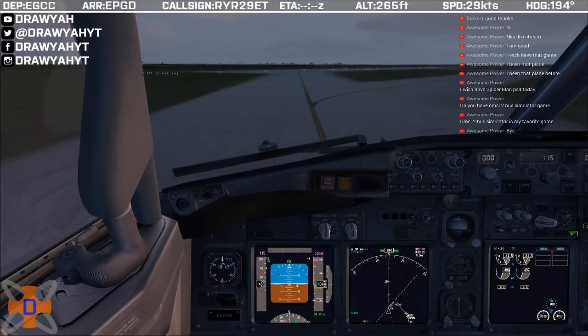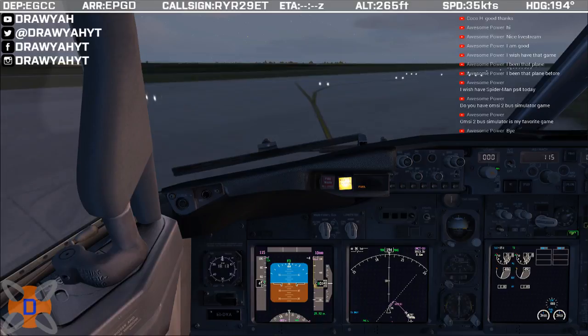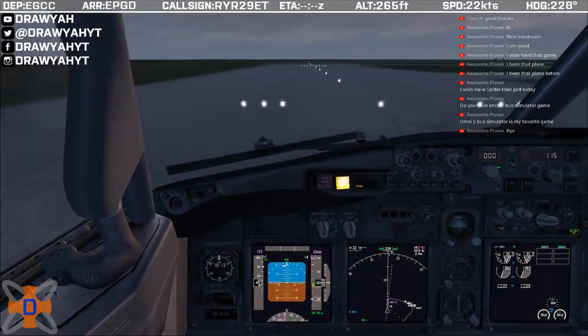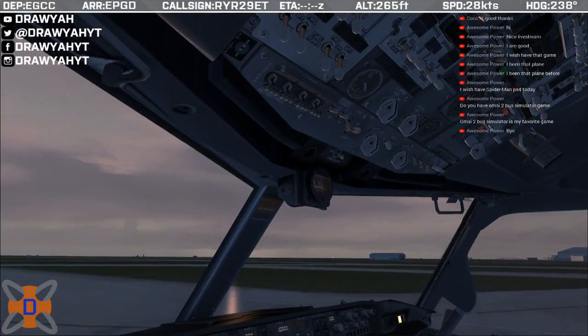Right, so we're now departing. Departing runway 23 left, Echo Golf Charlie Charlie. And as you guys should know by now, Ryanair are known for their rolling takeoffs. So landing lights on, taxi lights off. Whoops, nope, that one.